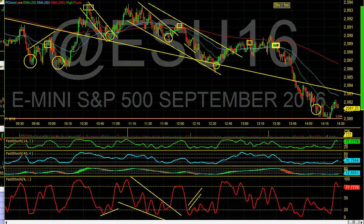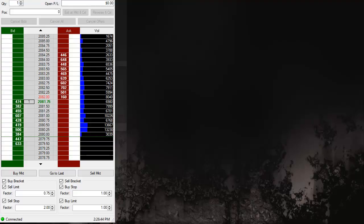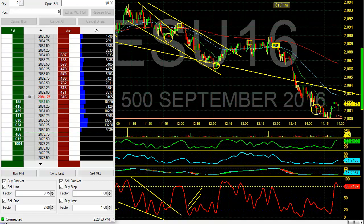All right, we're going to move that back up to two contracts. Actually, if I take this flag and I go with that 5 minute, then maybe I'll just take that one contract. That's a different type of setup.